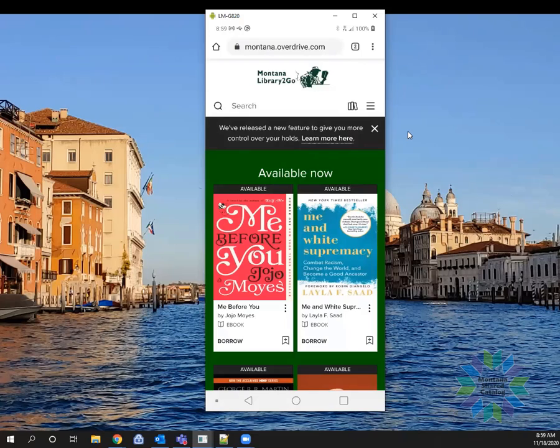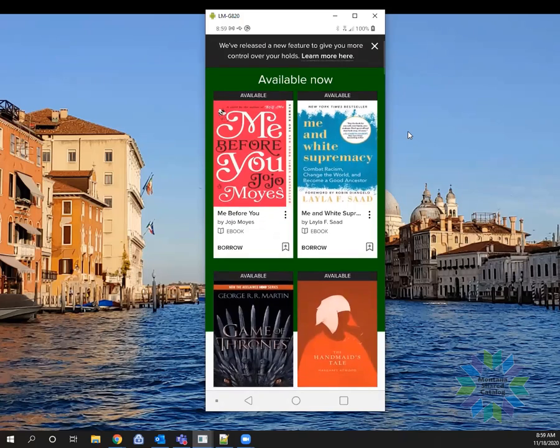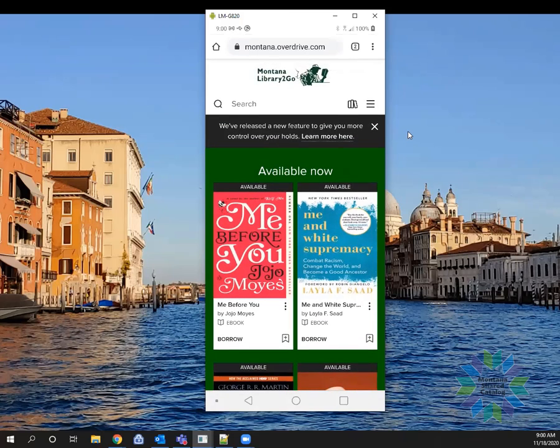You can actually download and view materials right from your browser window in Overdrive. If they've set it up, it will also pop open their Libby app by default, depending on their preferences and their own phone and how they've configured things. One thing to note, while it will direct them to Montana Library to Go, they may need to log in with their library card if they're not already logged in. I think I'm already logged in, but it will bring them to that page to initiate the login and to check out materials.